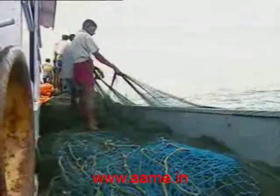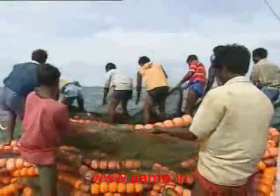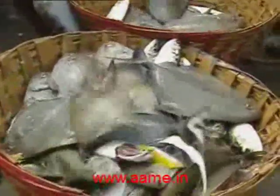With its extended coastline supporting 10 million people from fishing, an application of satellite technology that has a profound and direct impact on fishing communities around India. From the fishermen out at sea to the women selling the catch in the local markets.